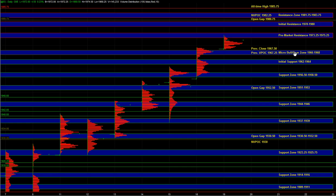towards 62, 64, perhaps find some buyers there, and then start to balance. In the event of an extreme weak move on the downside, 56.5 to 58.5 would be the next zone in play, but given how strong this market's been and given how well it has held up in the overnight session, I think that would be quite an exhaustion move down to 56.5 to 58.5.